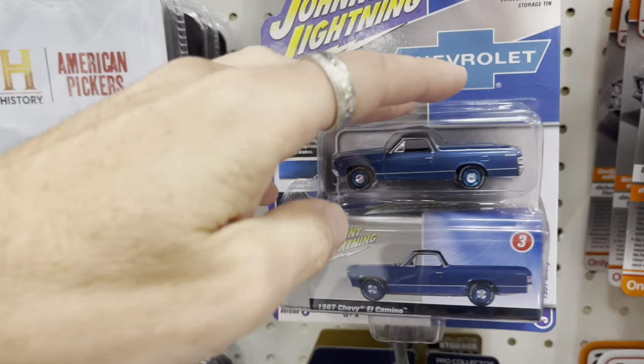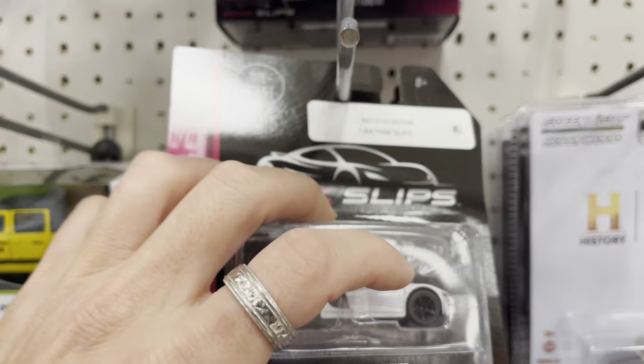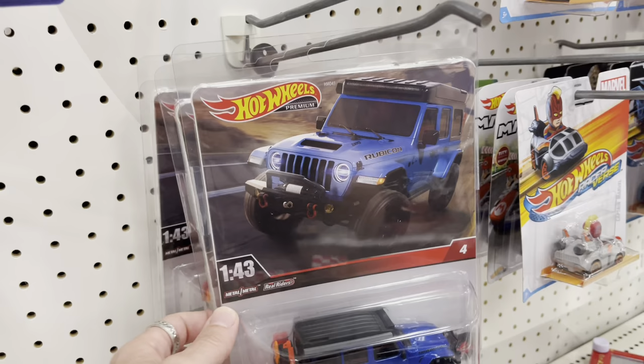Oh, what's this one? Just a 2-pack that fell, still on sale. Still on the same wave of pinks. There's the Jeep, there was the Dodge, and here is the Audi R8. 1:43 Jeep Rubicon still left at the Target. Honestly, this is the first time I think I've seen the 1:43s at this store.